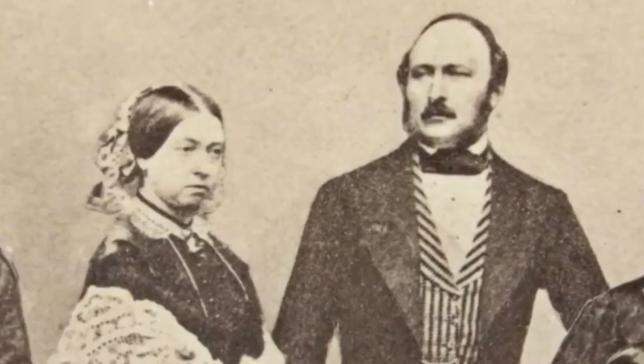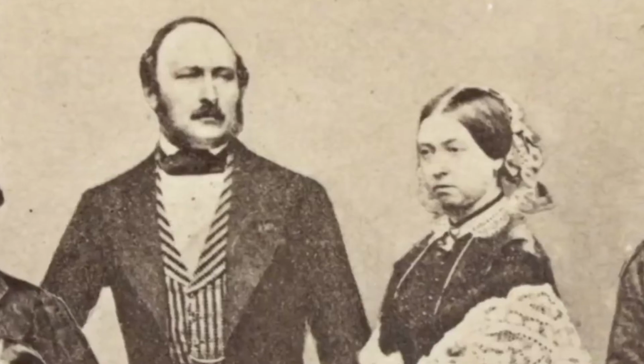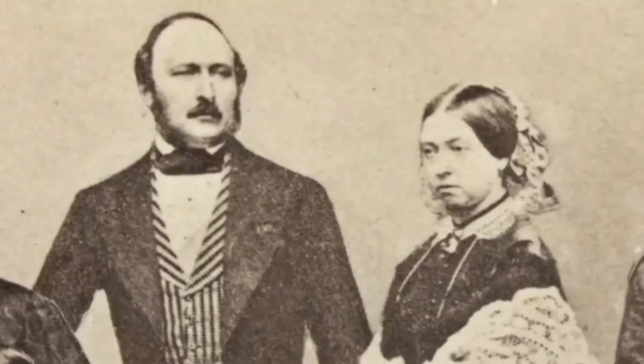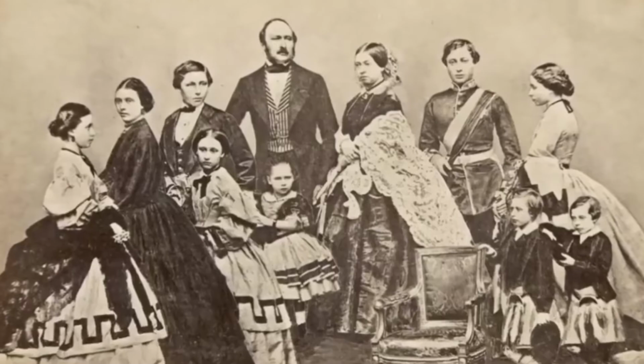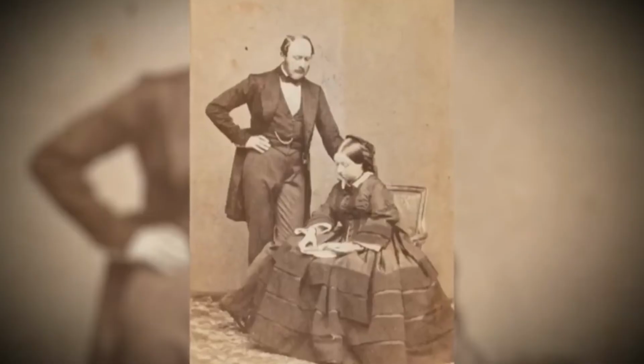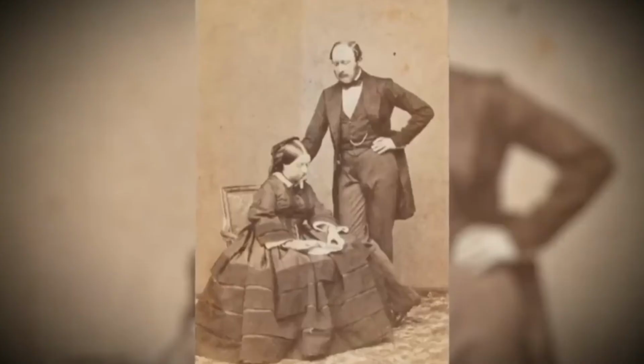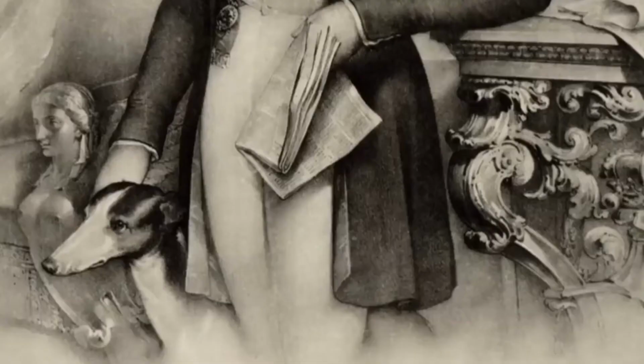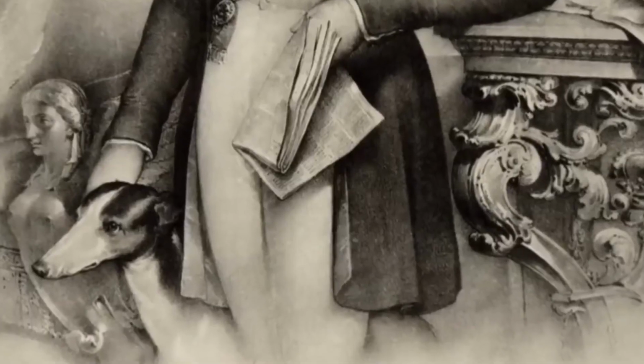Queen Victoria can't have been a prude. She had 9 children with Albert. Victoria and Albert always gave each other special Christmas presents. One year, the Queen commissioned Edwin Landseer to paint a portrait of Albert's dog, Eos. Edwin Landseer was Queen Victoria's favourite artist, and he even gave the Queen drawing lessons.